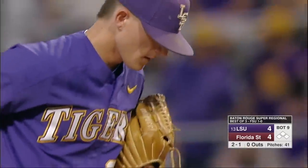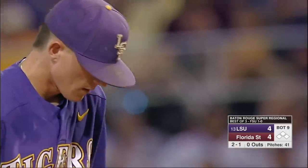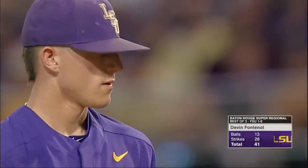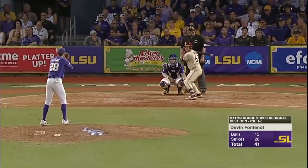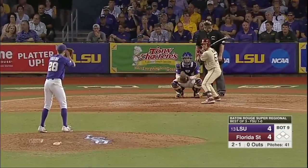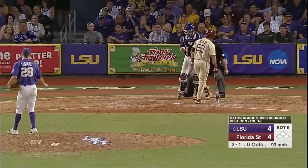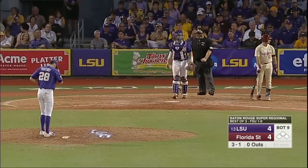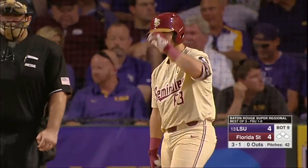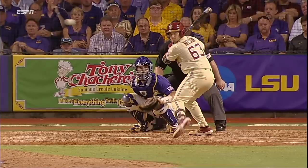Fontenot's gone as many as 60 pitches this year. 16 last night, what a third of an inning. He has retired all eight batters he's faced. Oh my goodness, that one almost got him in the chin. How about Nelson's reaction?